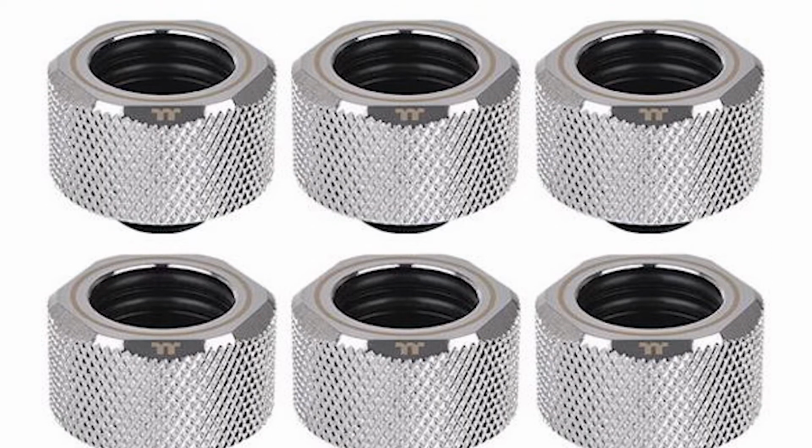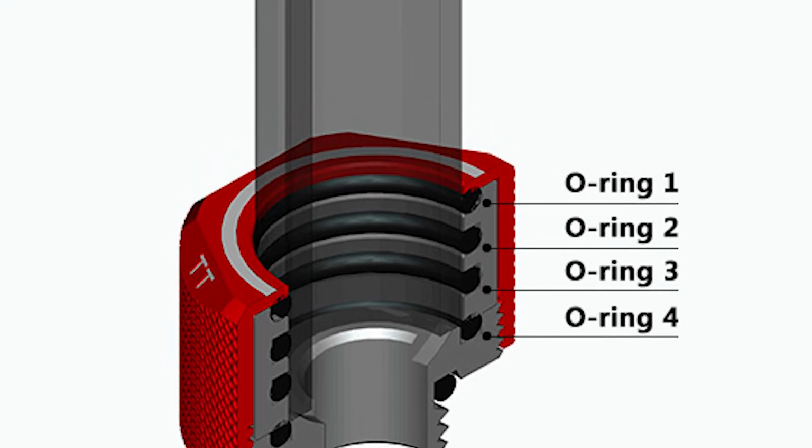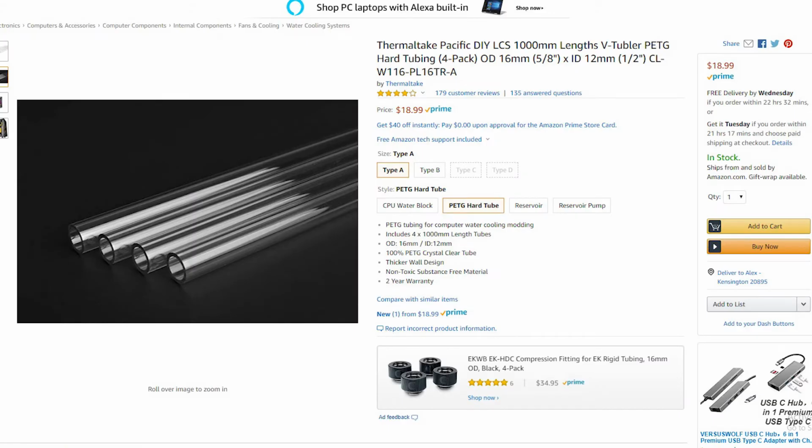And then for fittings, we are going with the Thermaltake C Pro fittings. We're getting 12 of those because they come in 6 packs, so that's $120. That's a weird way to say that, but yeah. And then we got a hard tube bending kit from Thermaltake, $60. Tubes. I decided that if I was going to build this, I would need a lot of tubes because I'd probably mess up a lot. So that's like 4 of those, and it's like $80 for tubes.